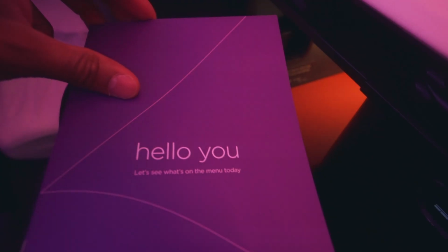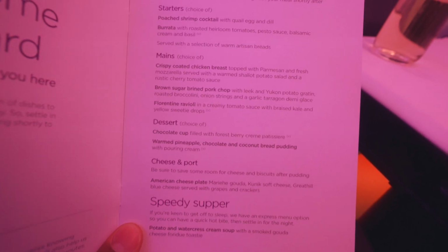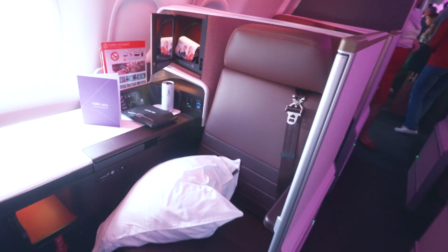Once in the air, we checked out the menu for food service, which had a myriad of different things from starters to mains to dessert. But before we get into the food, let's take a quick seat tour.